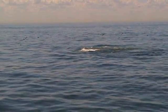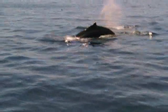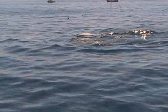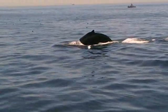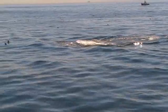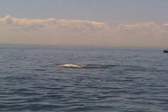Now when she slams her head down, I want you to look for bumps on her head or on any of these other humpbacks. You can see those bumps right now. Those bumps are actually called stove bones, and they're in the hair follicles. And these stove bones each have a single hair in them. And that hair is used to sense any movements of the water column in front of it.